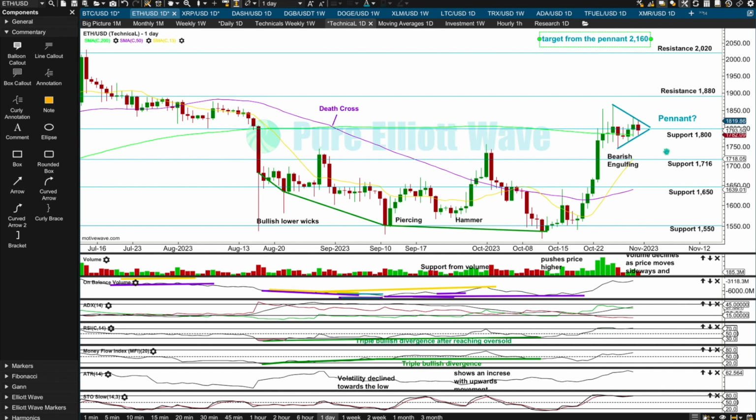So far, price is breaking, well, it's a little bit below support now at 1800. I may have to change that to resistance if price can close below support today. So far, it's looking like price is finding support and resistance about 1800, so this area is being weakened. If it can stay above that, the next resistance is 1880. If it closes below 1800, next support is 1716.